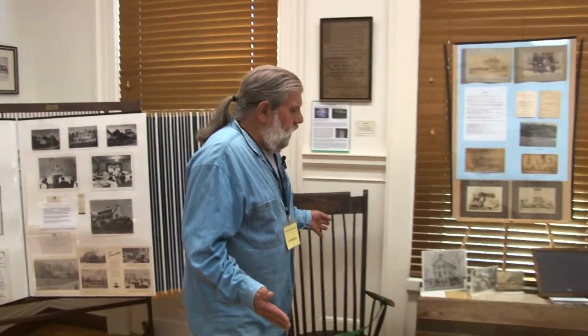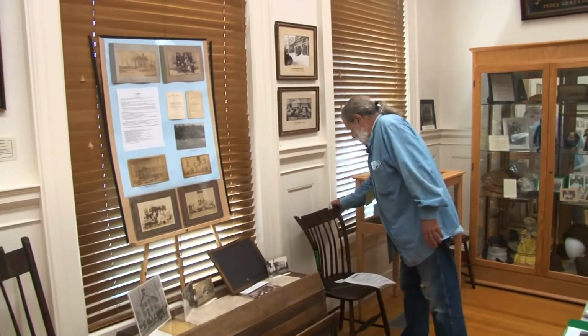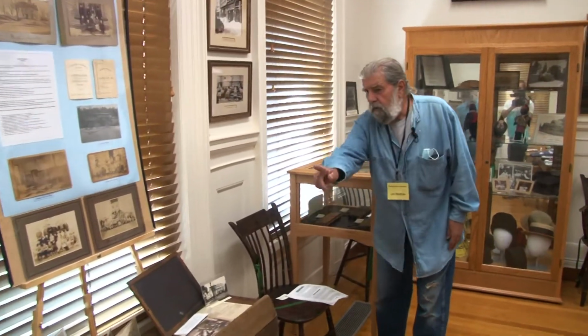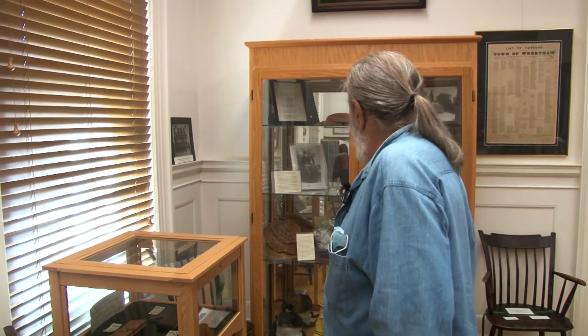The rest of them are artifacts here. These are chairs that were made in Sheldonville. This, and this. Rod Sheldon, chairmaker, longtime resident of Sheldonville, boat maker. A lot of history involved in that. So we have lots of things on that.